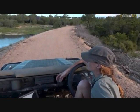There's been a very cool hippopotamus sighting. I'm still trying to work out if they are mating.